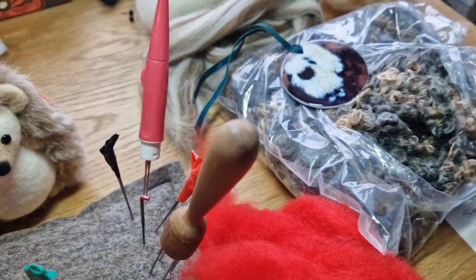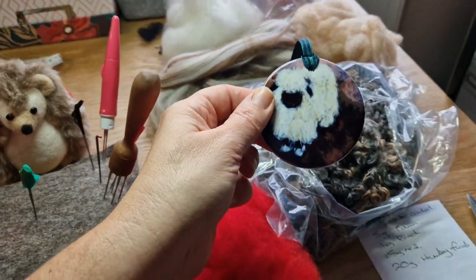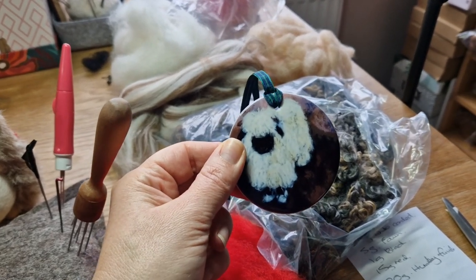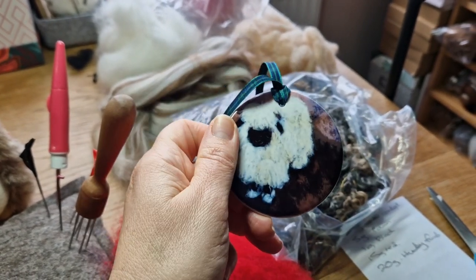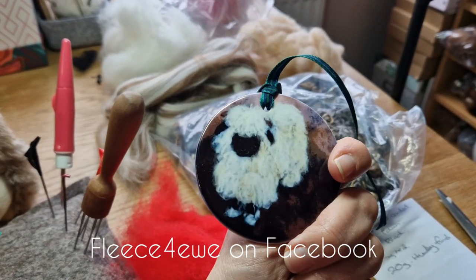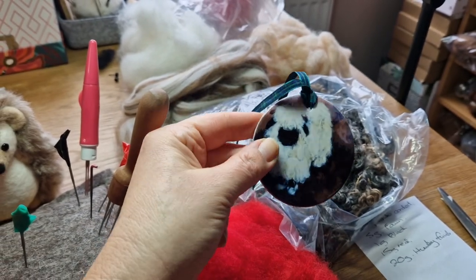And then Zoe Robson, I ordered some more wool, and she's been doing some bauble sort of ceramic discs. She's an artist, if you didn't know as well. She's very, very talented. But look at this, the Valais, isn't it gorgeous? I'm really, really pleased with that one. Really pleased. Thank you, Zoe. Fleece for you. I'll link her down below. She's got lots of other Christmas sort of ceramic, I wouldn't call them bauble, ceramic discs.